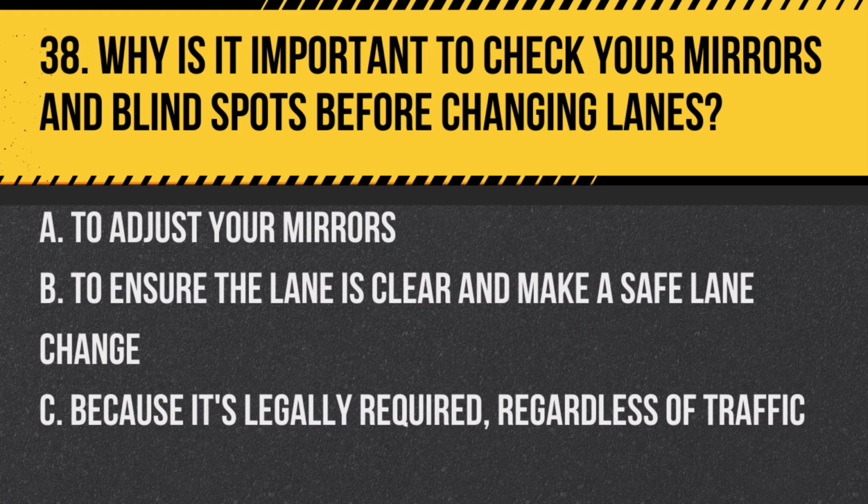Question 38. Why is it important to check your mirrors and blind spots before changing lanes? A. To adjust your mirrors. B. To ensure the lane is clear and make a safe lane change. C. Because it's legally required regardless of traffic. Answer. B. To ensure the lane is clear and make a safe lane change. Checking helps prevent collisions with vehicles that may be in your blind spot.